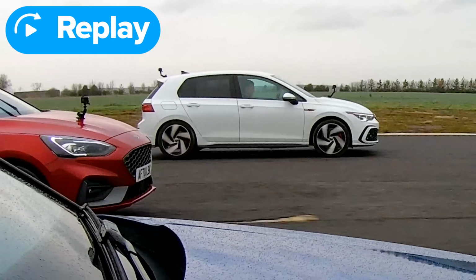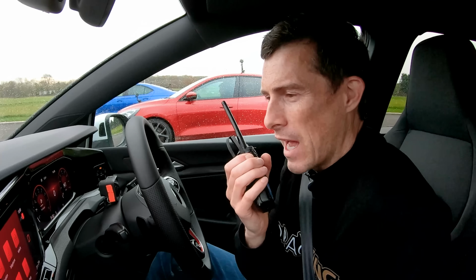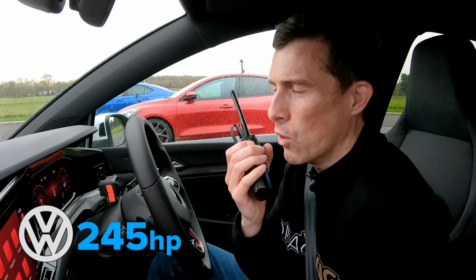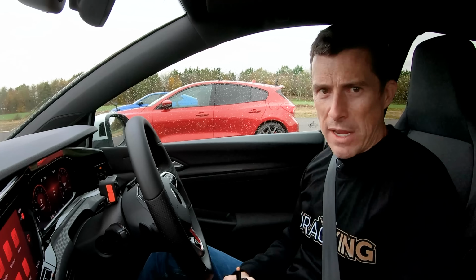This is the quickest car without a shadow of a doubt. And that Ford, I'm afraid, slowest. My theory was incorrect. His theory was definitely incorrect. The way this works out is that 245 Volkswagen Group horsepowers are worth more than 280 Ford horsepowers. It's a fact, innit? Finally then, it's brake test time.